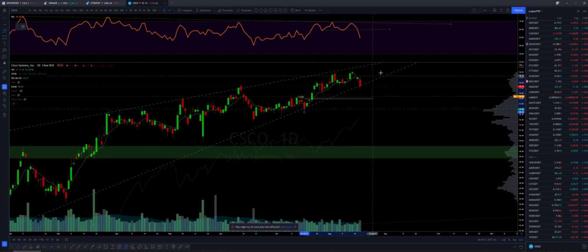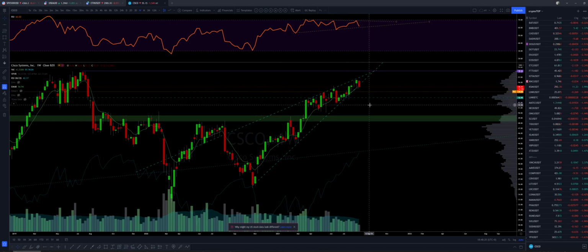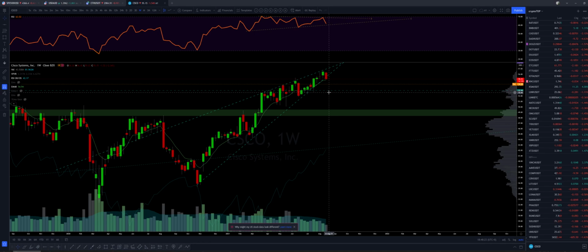We are looking for a weekly higher low, and we do have a weekly higher low kind of over here, so anything above 52.73, which is lining up with the high volume node, is going to be a weekly higher low. And as long as we're maintaining a trend on the weekly, that's the important one.